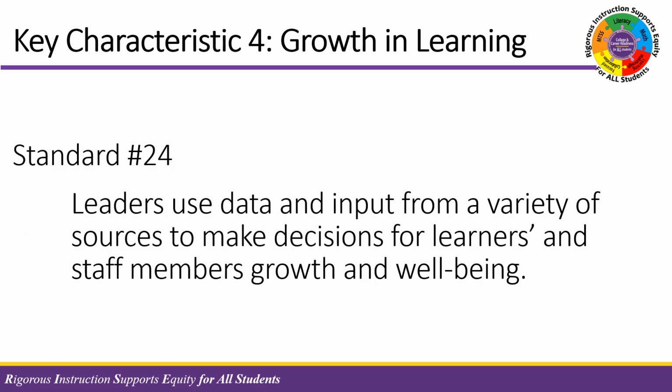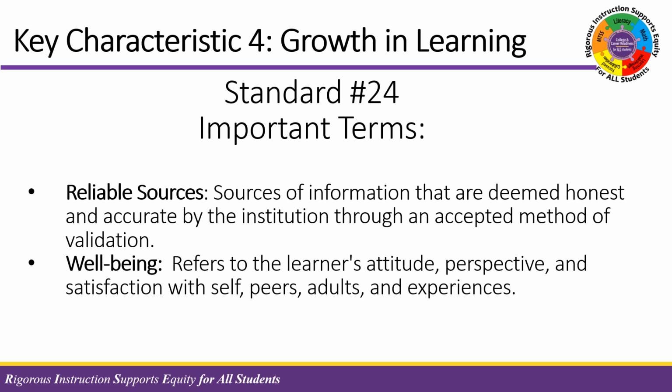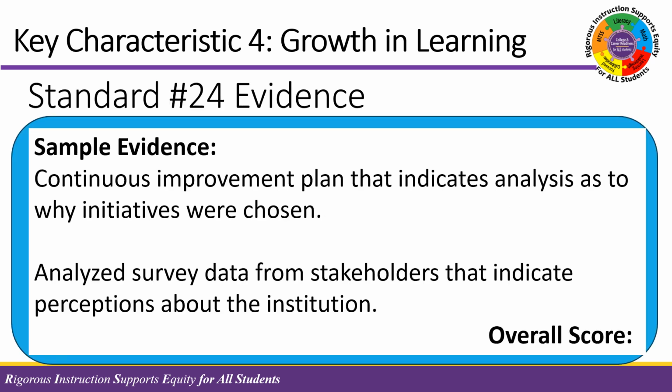Our first standard is number 24. Leaders use data and input from a variety of sources to make decisions for learners and staff members' growth and well-being. Take a moment to review the important terms for Standard 24. We have reliable sources and well-being. Here are some examples of evidence for this standard. What evidence of Standard 24 do you see at Delalio?